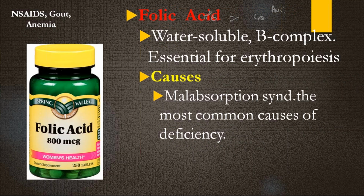Folic acid. Folic acid is vitamin B9, and it promotes cell division. It is mostly used to prevent malformations such as spina bifida, as a prenatal vitamin supplement. The most common cause of folic acid deficiency is malabsorption. That means that you don't absorb fats in the intestine, and the fats are going to just go into diarrhea.